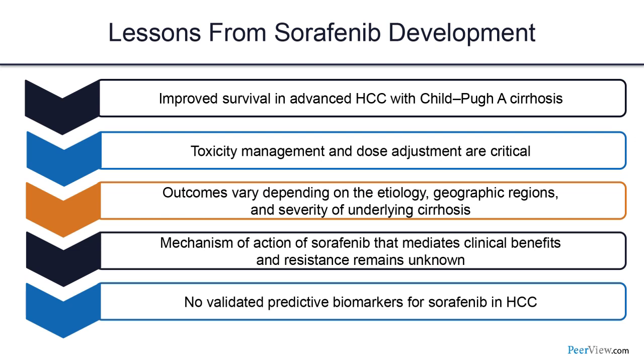It's important to see patients regularly. It's an oral drug. You don't say, take it, I'll see you in 3 months. You still need to see them back. And outcomes will depend on various clinical factors. While there's a consistent benefit, the degree of that benefit might vary based on various clinical factors.